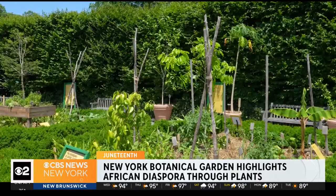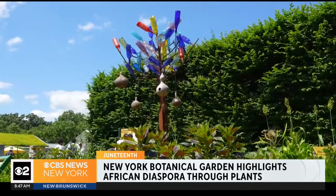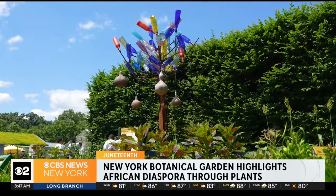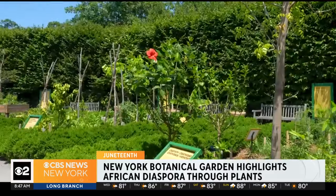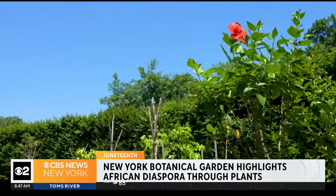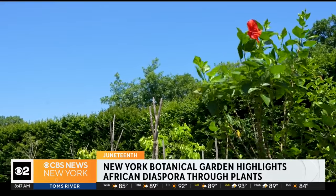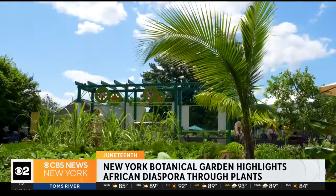And we're looking at the plants that came with the Africans, in some cases came on the slave ships. We're looking at the plants that in other cases have migrated to different places, in some cases from the Caribbean to the Bronx. We're looking at a variety of plants. This year we have over 160 different plant species. Can I ask you some of the specifics, the different plants that viewers will see at the garden that are so important to the African American community?